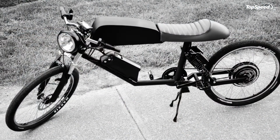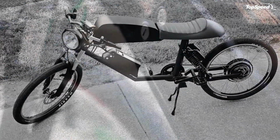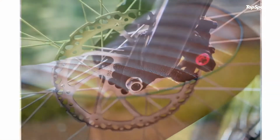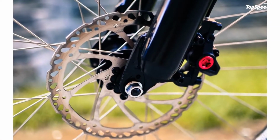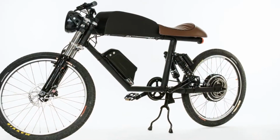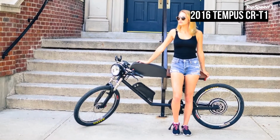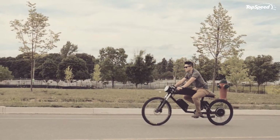Design. Café racers were popular 50-plus years ago, and they are currently enjoying a resurgence with all the major motorcycle manufacturers producing some sort of café-tastic model to capitalize on this uptick. It's no surprise at all that founders Akena Avoha and Xavier Chan blessed the CR-T1 with the same DNA.